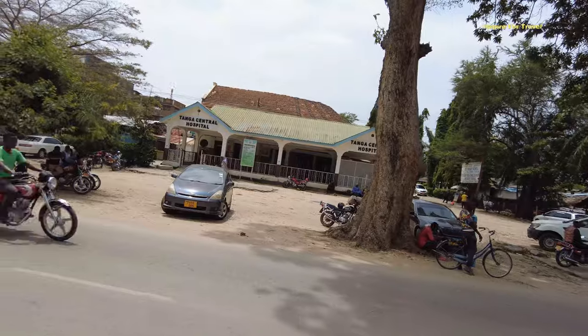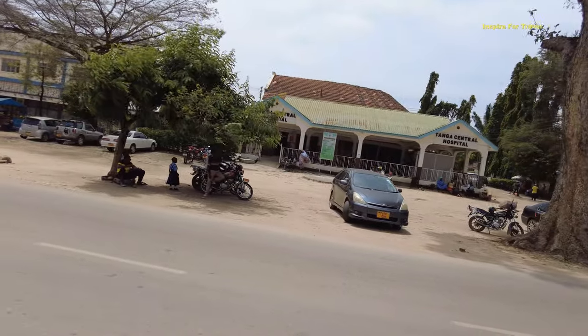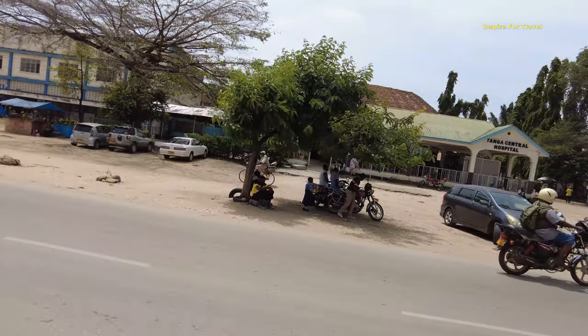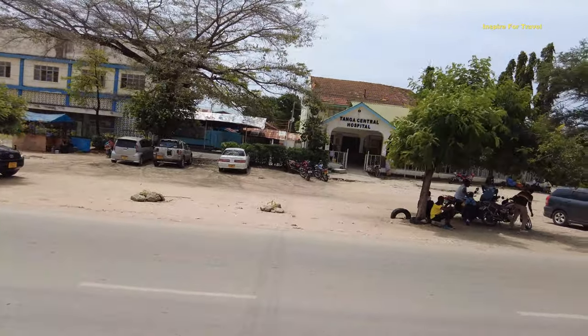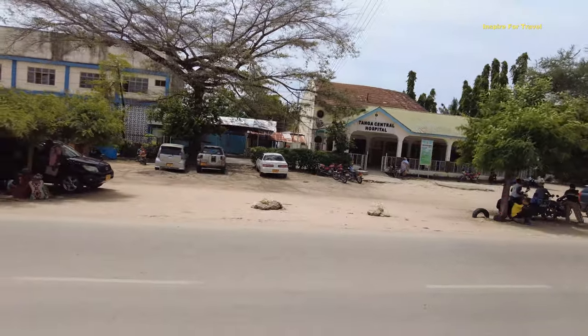So coming up on the right as well, this here is the Tanga Central Hospital. In the last episode, we covered Bombo Hospital, which is in the Bombo area, Rasco Zone. But this is another hospital here in Tanga. It's much smaller than the hospital in Bombo.